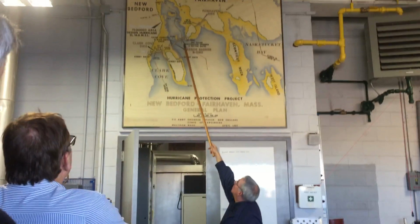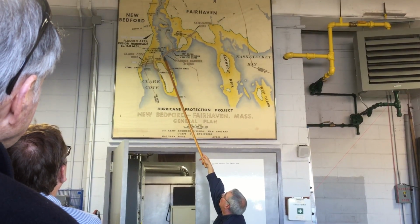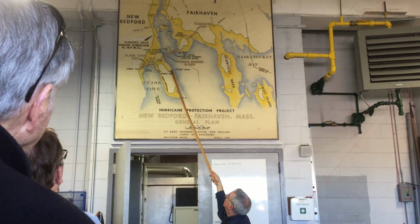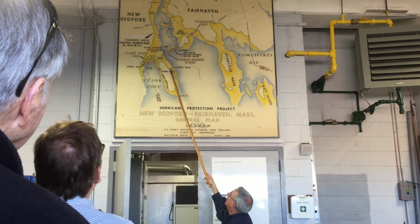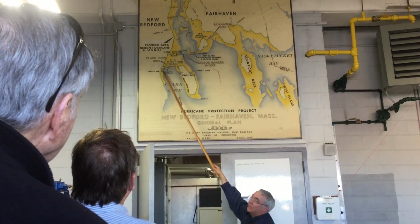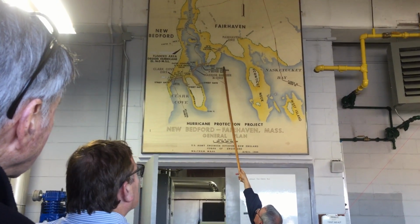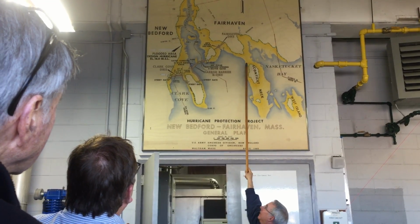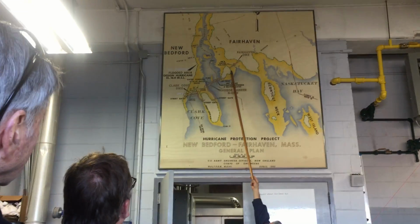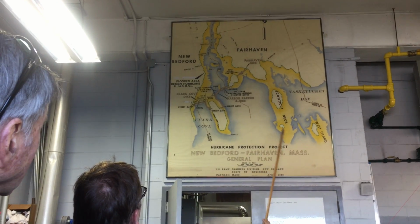As I said, we're standing right here. The hurricane barrier goes across the mouth of the water. Then you have dikes on the land that go down here till it ties into high ground, and then comes around in Clark's Cove and also prevents flooding into this part of New Bedford. Same thing here. The yellow is low ground, by the way, and so we have a dike. You can see it over here on the Fairhaven side of the land that goes from there to there.